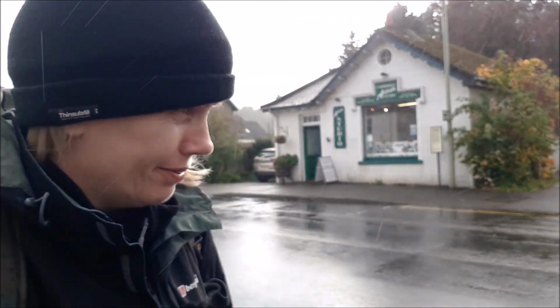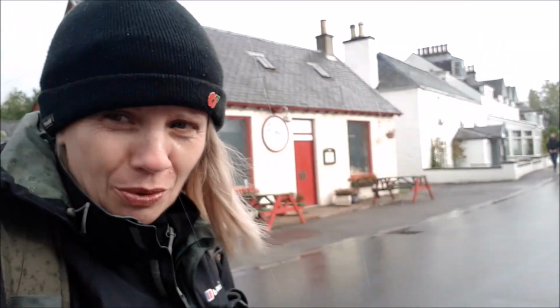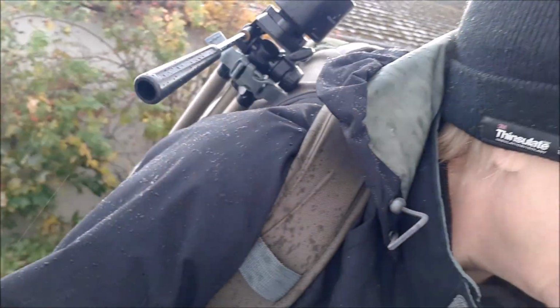Well, it's not very often you find me walking down the high street in the pouring rain trying to find a photography location. And I think I'm going to have to stand behind a wall because this rain's just come down like you wouldn't believe.